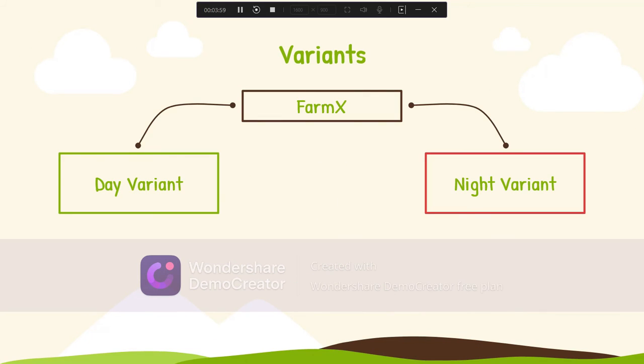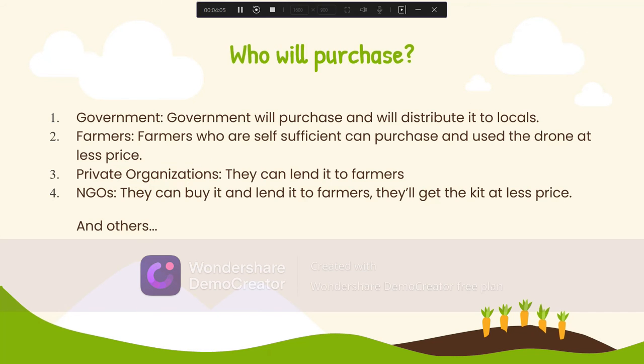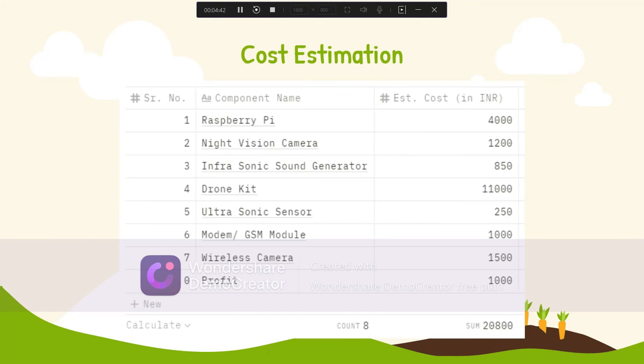Marketing analysis. So, FarmX has two variants, as we talked before: the day variant and the night variant. And now, who will purchase? The government can purchase in countries like India, where the farmers can't afford it at all, or maybe some farmers can, like farmers in Punjab, Haryana, and northern sides can, but the same in northeastern side can't do it. Then the farmers themselves can do, and private organizations can also take it and lend it to farmers, and then NGOs can do it as well, and even you can do it if you want to.